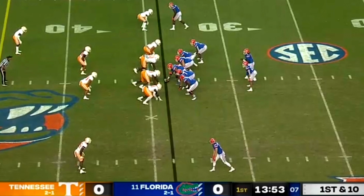At any rate, Florida's been running a lot out of 11 personnel. This allows them to either run or pass without making substitutions at times, which puts defenses in a bind as to whether Florida is running or passing. 11 personnel is a very popular thing to run, both in college football and the NFL, and Dan Mullen's been having a lot of success doing it.